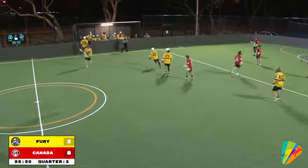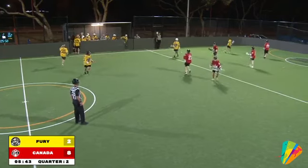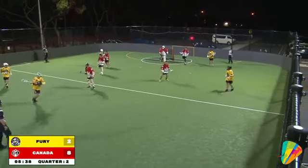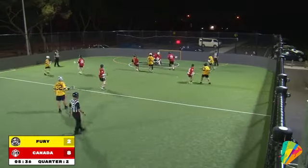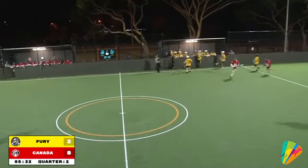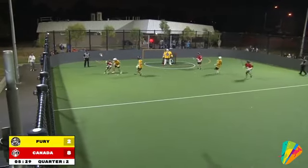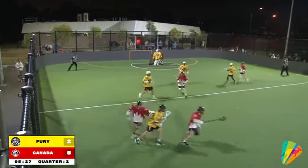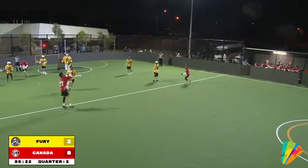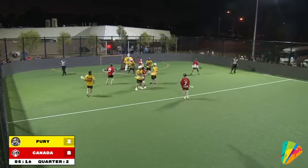So I'm sure the selectors and relevant parties are keeping an eye on the scoreline at the moment. The intensity's just picked up a little bit out there. It's good to see.